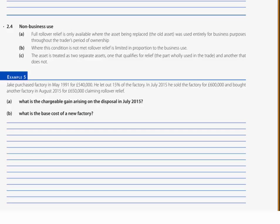So section 2.4 here, note A to begin with. Full rollover is only available, as we know, where the asset being replaced was used entirely for business purposes throughout the trader's period of ownership, and of course is then replaced with another qualifying business asset used for business purposes. So where this condition is not met, rollover relief is limited in proportion to the business use. It's a pretty familiar issue, isn't it, in taxation, where we get a mix between business and non-business use. Then we will limit to the business use element.